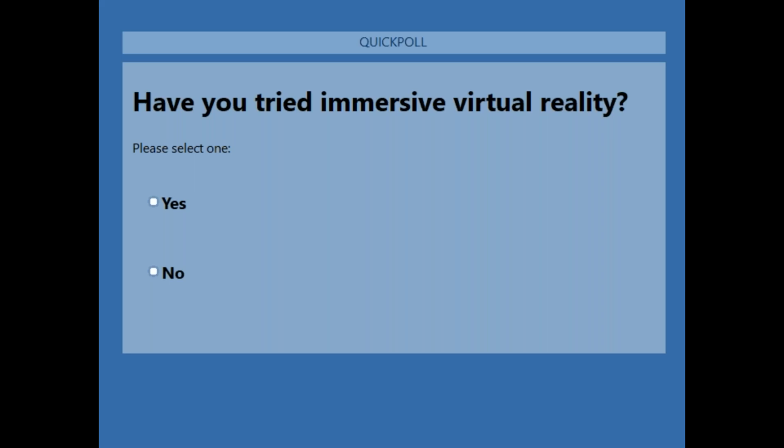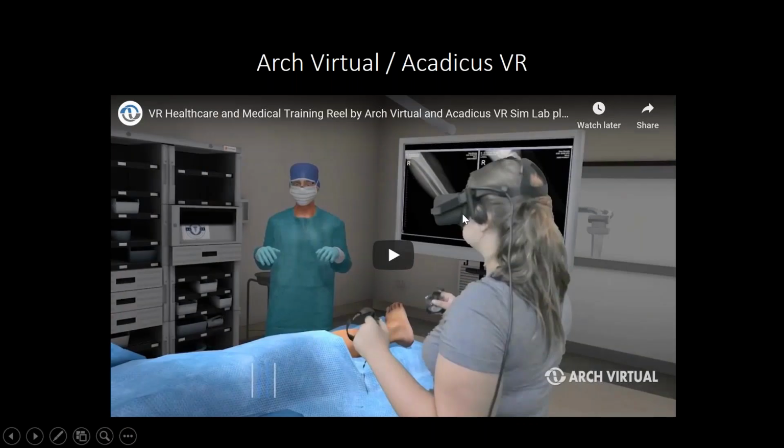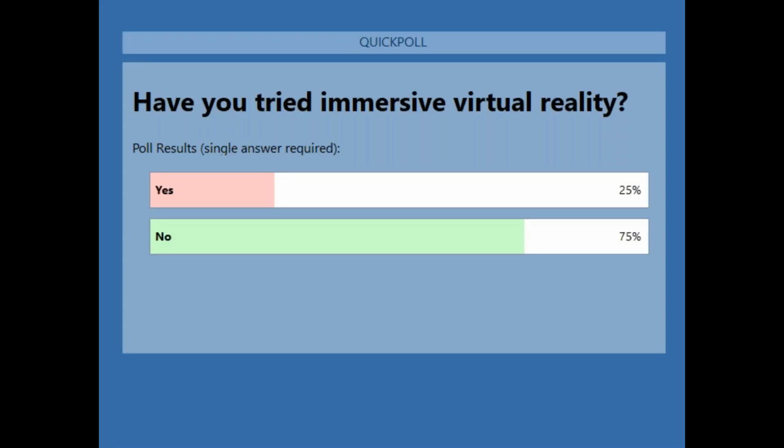About 58% of 106 attendees have voted so far. We'll close this in just a second. We got a little over half the votes in, and I think this is probably going to be fairly representative of the larger group. But 25% of people have not tried immersive VR yet.